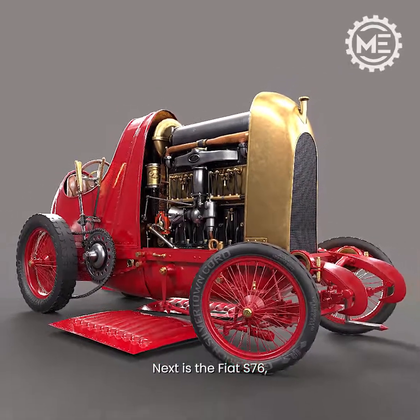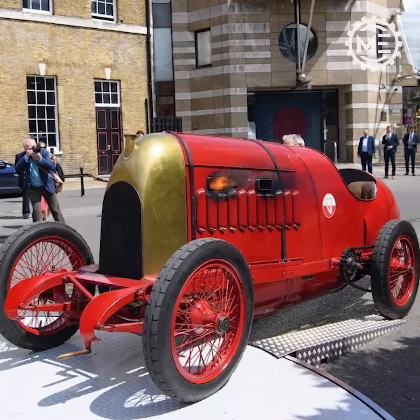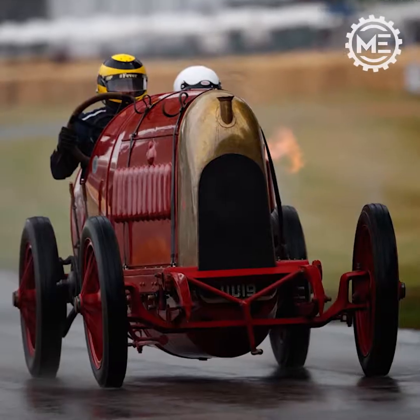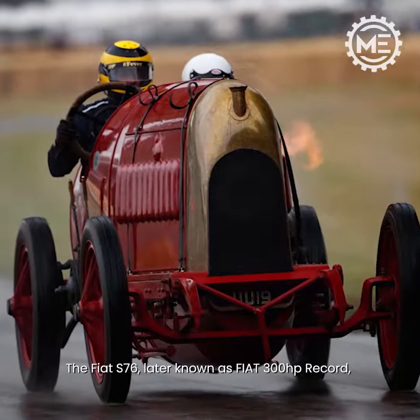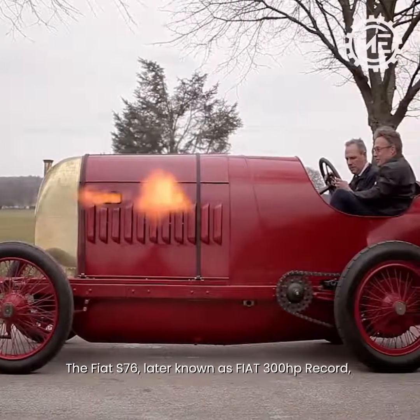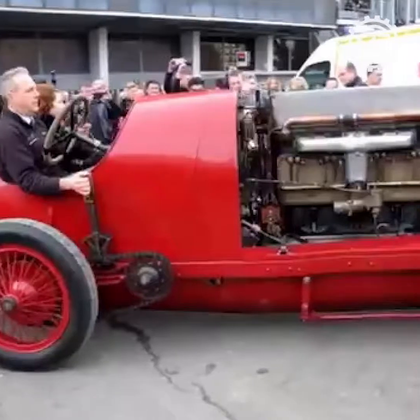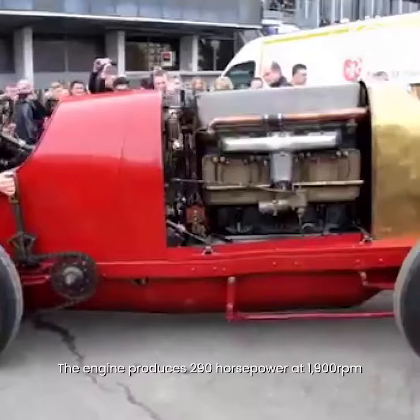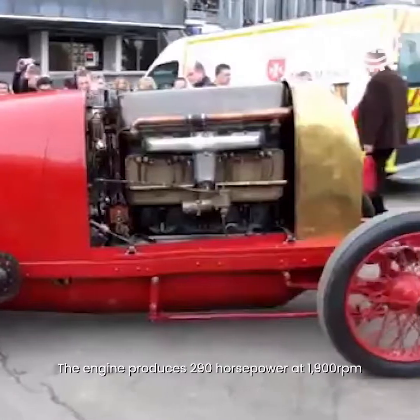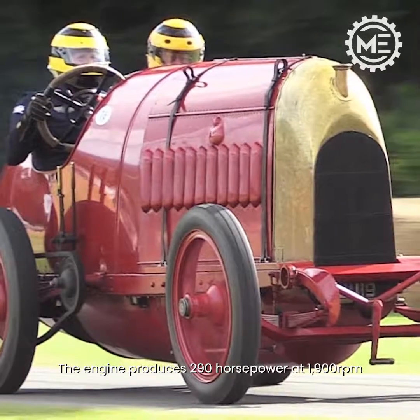Next is the Fiat S76, which is the largest car engine of all time. The Fiat S76, later known as Fiat 300 horsepower record, was built between 1910 to 1911. The engine produces 290 horsepower at 1,900 revolutions per minute.